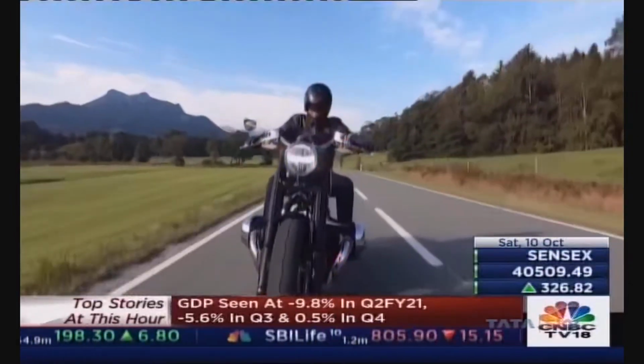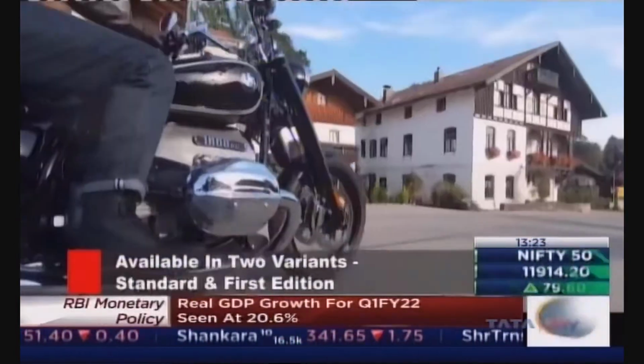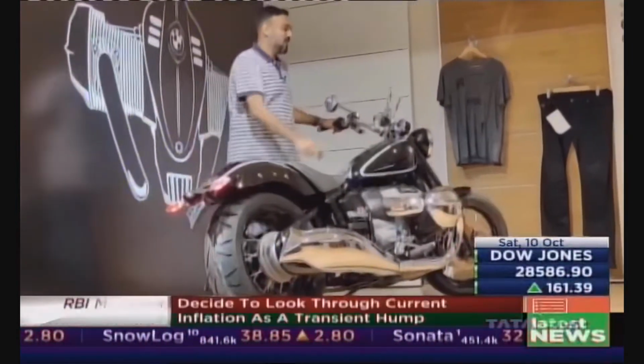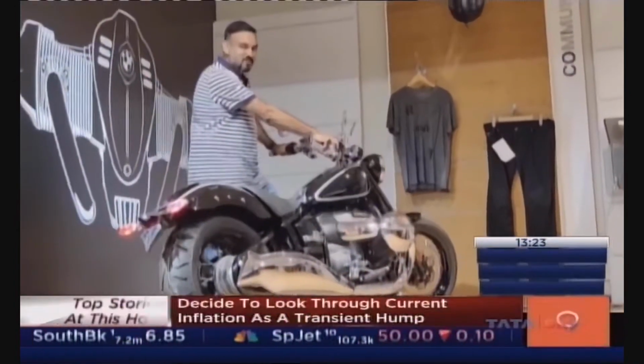Well, this motorcycle is now available in India, so if you are interested in getting yourself a cruiser from Bavaria, you know where to go for this. I'm waiting to ride this motorcycle, but before we sign off, let me give you a quick listen on how this big boxer engine sounds like.